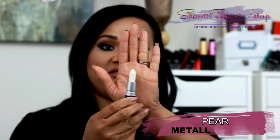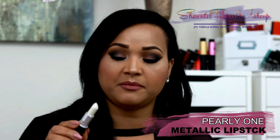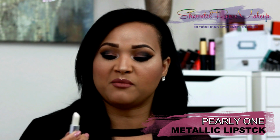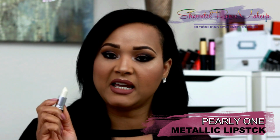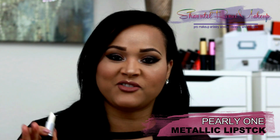This is another metallic finish. This is in the shade Pearly One. Now what really made me get this lipstick is when I was at the MAC store talking with one of my friends. He actually took this lipstick and used it as a cheek highlight on a customer, and I almost fell out. I was like, give me that lipstick right now. I'm so doing that when I get home.